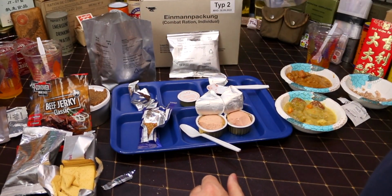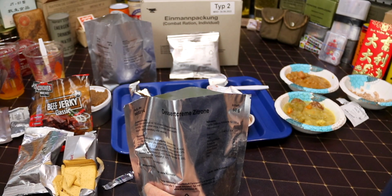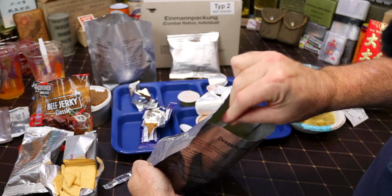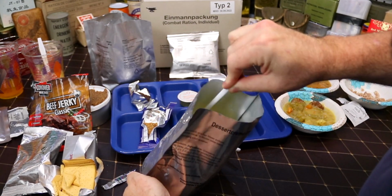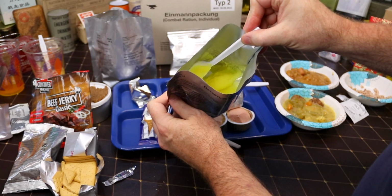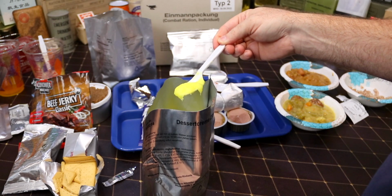There's that. I keep almost knocking this over. Yep, that was pretty close there. We got here drywall mud. It's pretty good. Look at the color of that. It's like highlighter yellow. This was the lemon, correct? Yep. Look at that.